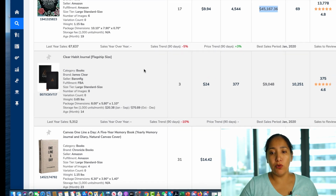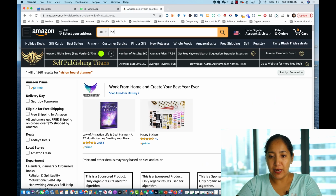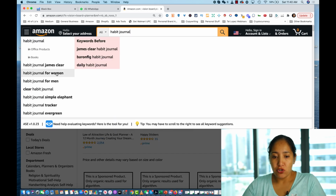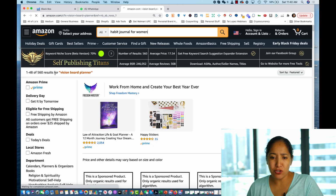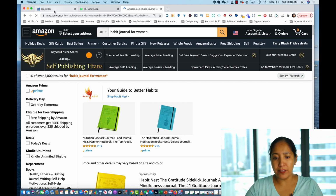So we could furthermore go and search into Amazon something about a habit journal to see if we can actually get some ideas. So let's see, habit journal for women, habit journal for men, clear habit journal, simple elephant. I have no idea what that means. Habit journal tracker, habit journal evergreen. So let's go into habit journal for women. We'll let that populate as we go across over here and take a look at some more ideas.